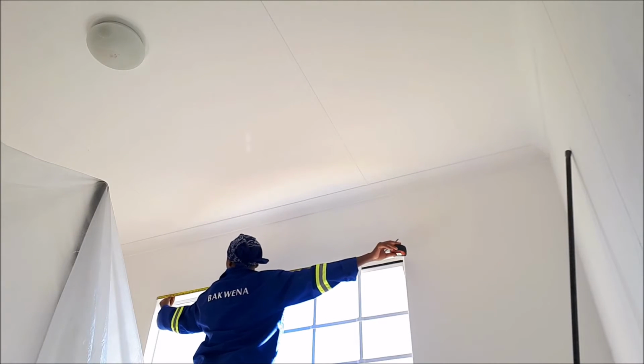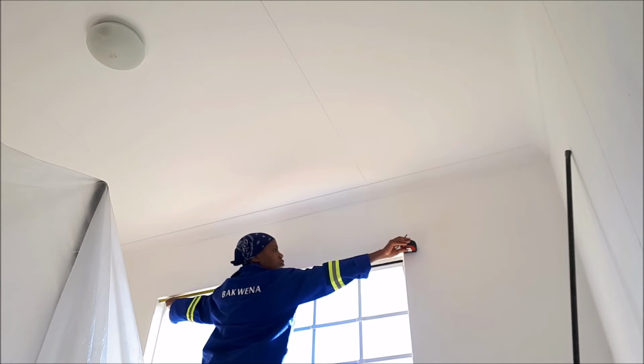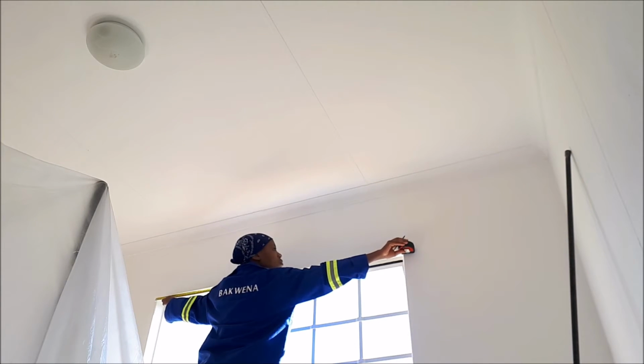You can either have it in your window frame or outside, but however, because this is a blockout blind, I'm gonna have it extend way further out of the windows so it can cover more of the light when I need darkness. So I went right ahead and measured the width of my window frame so that I can know how much of the blind is going to be hanging off on either side.